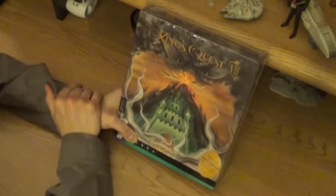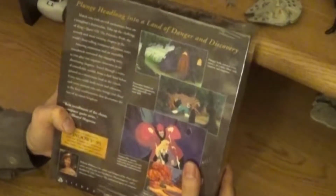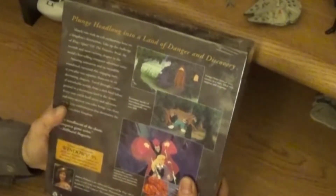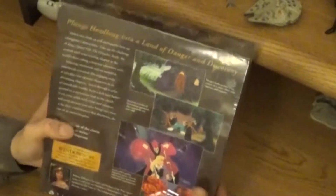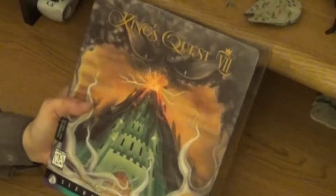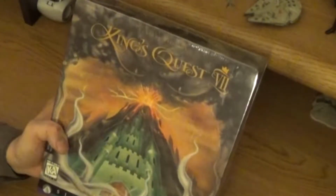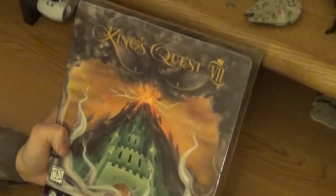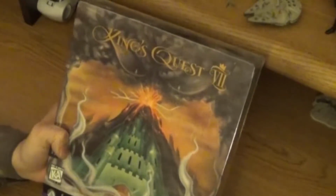Now, some people would argue that, well, you shouldn't open them because there are only so many made and for preservation and such, whatever. But, do you have any idea how many copies Sierra must have shipped of King's Quest VII? I don't know any numbers. I could probably look it up if I wanted to be patient enough to do some Google digging. But I don't really care because I am digressing.